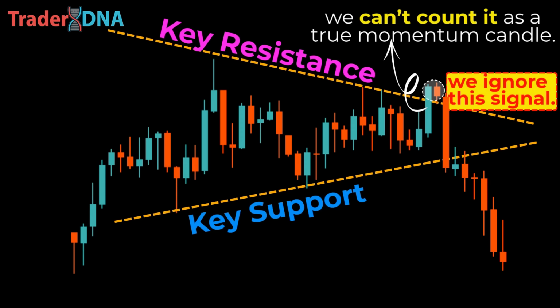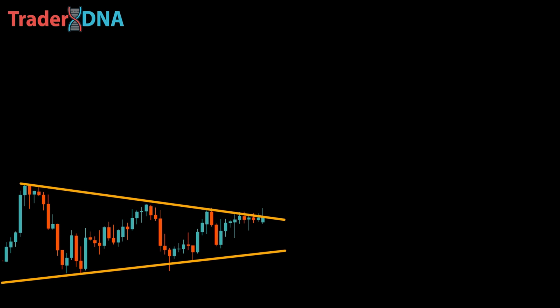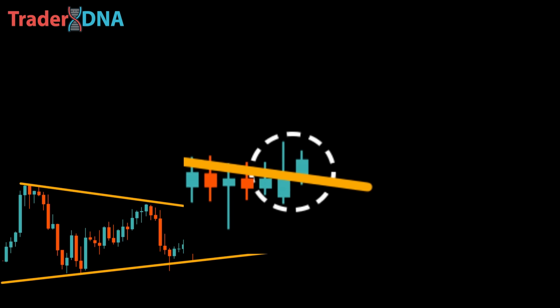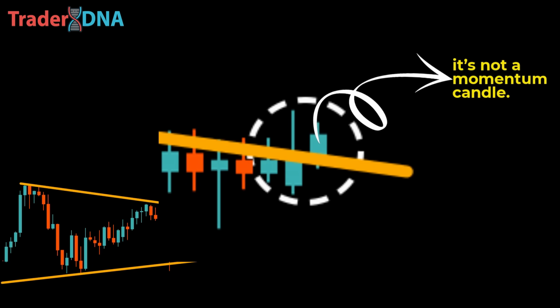This is a perfect example of why being patient and waiting for clear momentum is crucial to avoid falling into a losing trade. Let's dive deeper into how to avoid these traps and ensure your trades are based on solid signals. Let me walk you through another example. Here we've already set up our support and resistance levels, and the price begins to move. We see a decent-sized candle break through the resistance, but we don't act yet because it's not a momentum candle. It doesn't have a large enough body to confirm a strong breakout, so we wait for further confirmation.